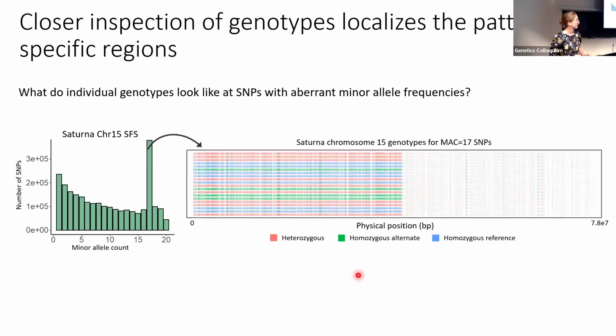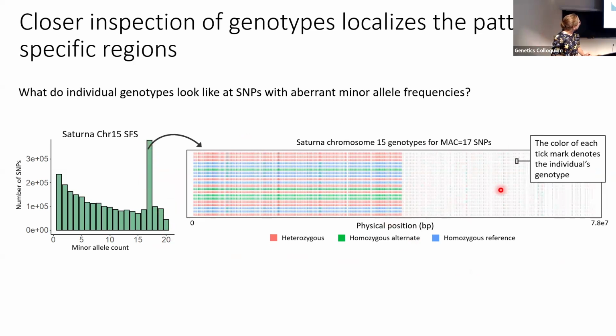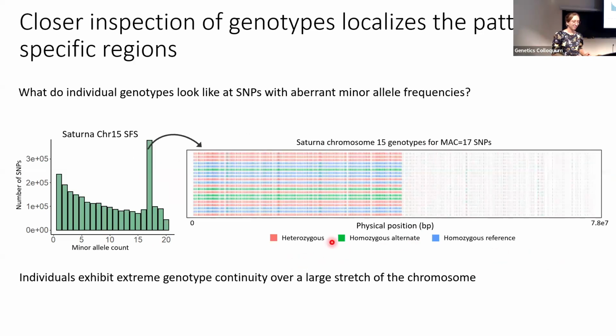And that looks something like this, which is a bit of a messy plot, but I'll break it down. The x-axis represents the physical position along chromosome 15. Each of these rows represents the genotypes for a single mouse, specifically at SNPs that have this minor allele frequency. And the color of each tick mark denotes what that individual's genotype is at that site. So they're either heterozygous, homozygous alternate, or homozygous reference. And what you can see is that there's this extreme genotype continuity over what is almost half of the chromosome.